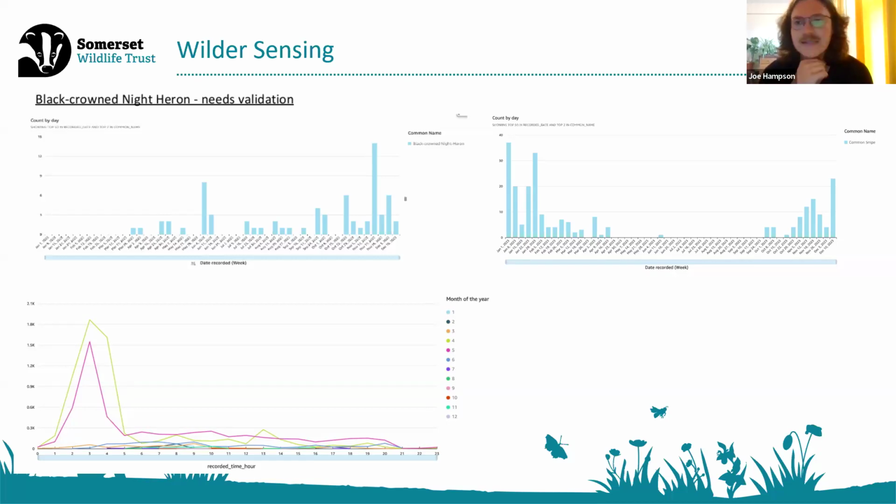As it mentions here, it needs validation. We will do that for rarer species found on site. And there is a fantastic wealth of knowledge within the local area that is able to help manually validate these records.